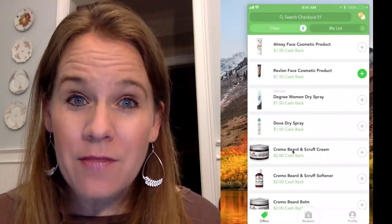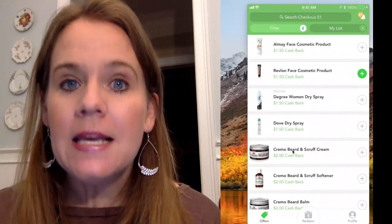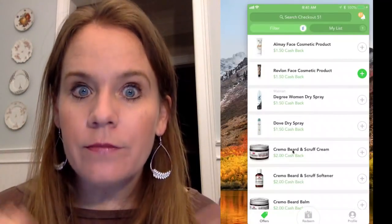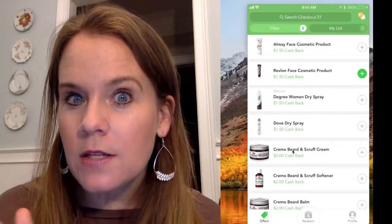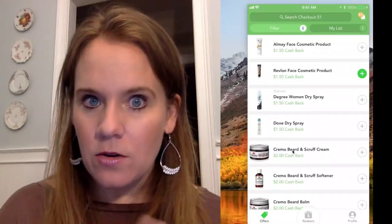We also can have some different coupons, but usually you're still going to see the same brands. You're just going to see a different value. So hopefully across the board, you'll always find an offer. It just may not be as high as somebody else's.